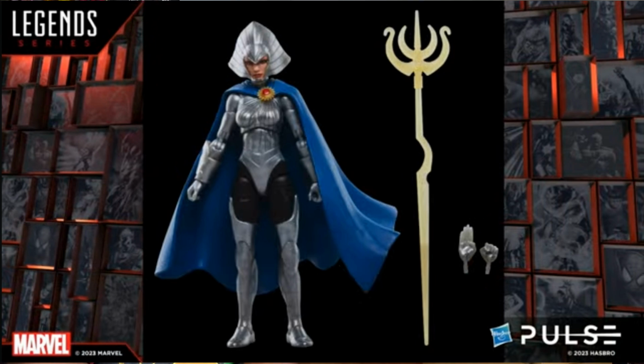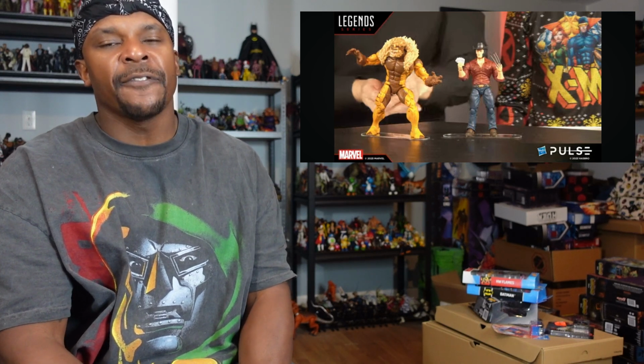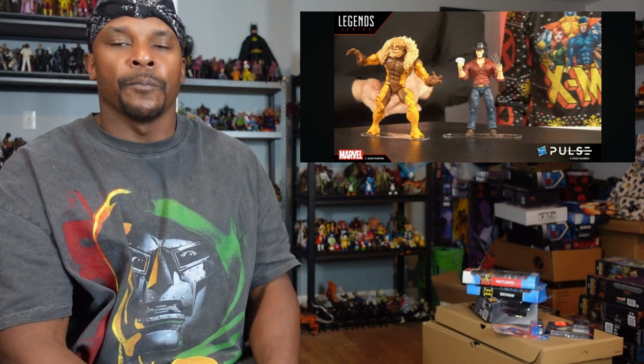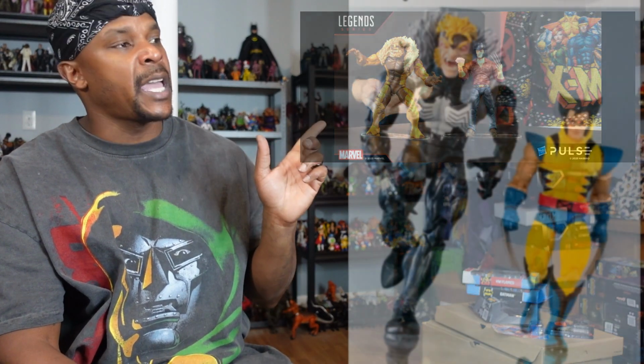Next up, they have the Wolverine and Sabretooth 2-pack. Once again, Marvelous Action Figure poses, which I kind of figured was on the Omega Red body. The Venom that came out in the 3-pack last year came on the Omega Red body, and he looked really good, and he had the Sabretooth head on that body, showing you what it's gonna look like.